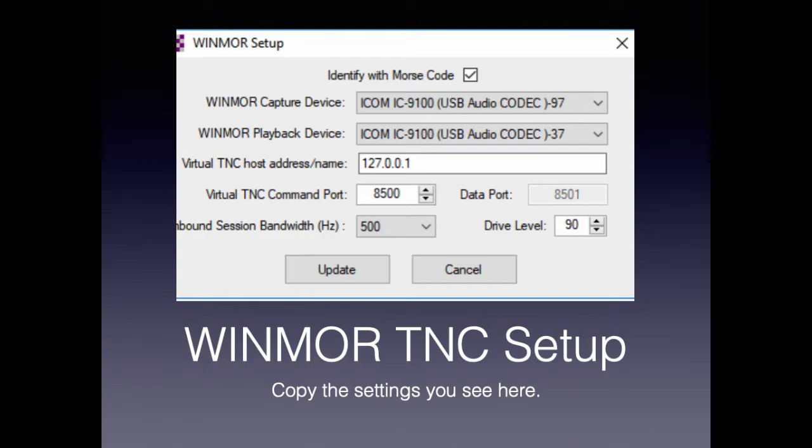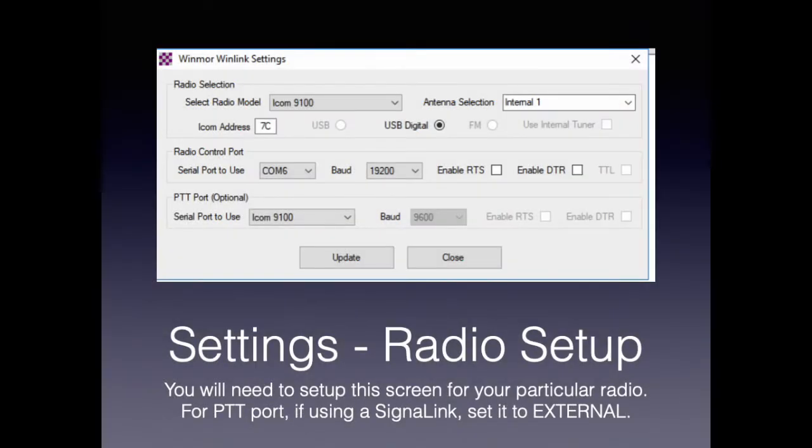And I do know for a fact clicking Update here will close out the Winmor session window. It will close out this big window here, but it should automatically reopen. If it doesn't, just click Open Session. And I should have mentioned this earlier, and I apologize. In the main Winlink window, from the drop-down list of session types, you'll click on Winmor Winlink. And then click Open Session, and this is the window that you'll see. So I apologize. I didn't include a slide of that.